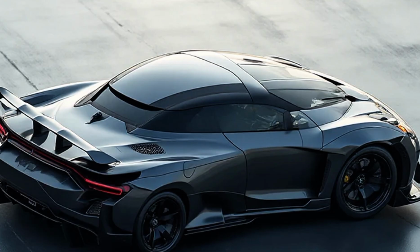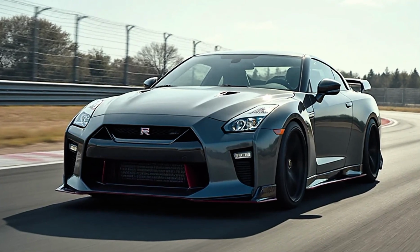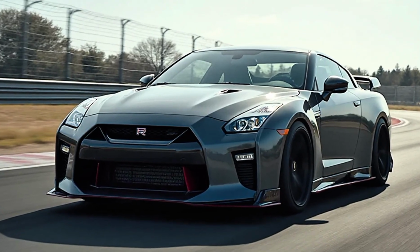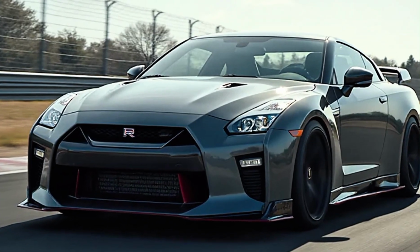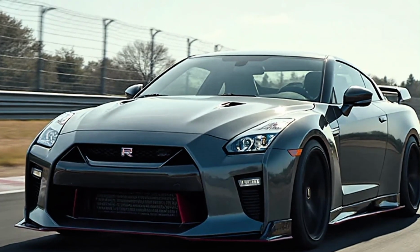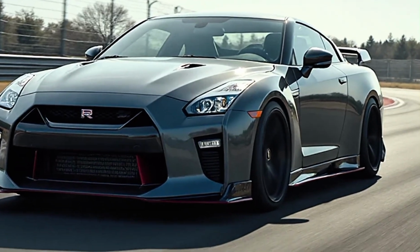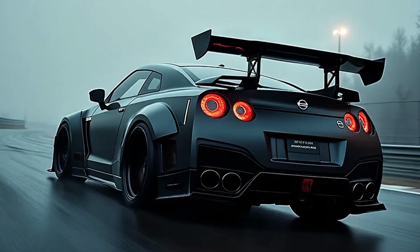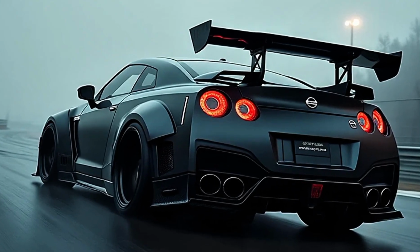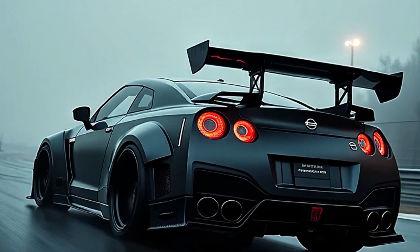From a low-angle front shot, the GT-R becomes even more intimidating. Standing close to the ground, the car looks like a predator ready to attack. The sharp headlights, wide grille, and aggressive splitter make the car look powerful even when it's standing still. And from a low rear angle, the wide tires, diffuser, and taillights emphasize its raw power. This is the view competitors fear when a GT-R is closing in behind them.